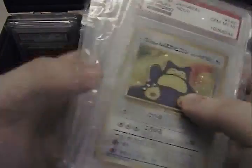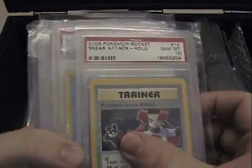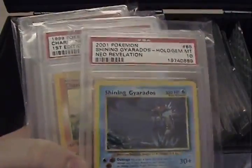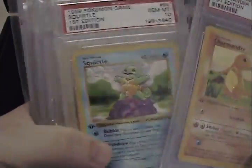Rainbow Energy. I like a lot of the older stuff, Wizards of the Coast stuff. If I can find it graded, I generally pick it up cheap. Rocket Sneak Attack, a Shining Gyarados. Unlimited, but still really nice. First edition Shadowless base set stuff. I love that stuff. If I can find it at auction, I'll try to buy it.